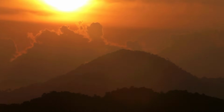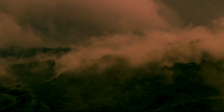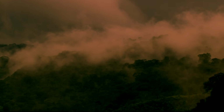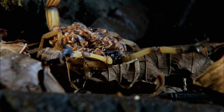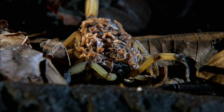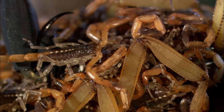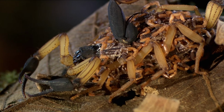In the misty rainforests of Central America, it's not all violence and bloodshed. The most vicious murderer can be a mother, too. Female scorpions give birth to live young, anywhere from a dozen to 24 youngsters at a time. They clamber onto her back, where they ride for anywhere from 1 to 2 weeks.